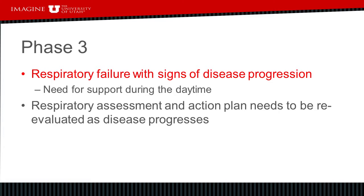Unfortunately, ALS continues to progress, and then you can see respiratory failure with signs of disease progression. Typically, when I know patients are in this phase is when I'm seeing them use their devices more during the daytime. And it's important to work with your providers in clinic and assess your needs as your disease progresses.